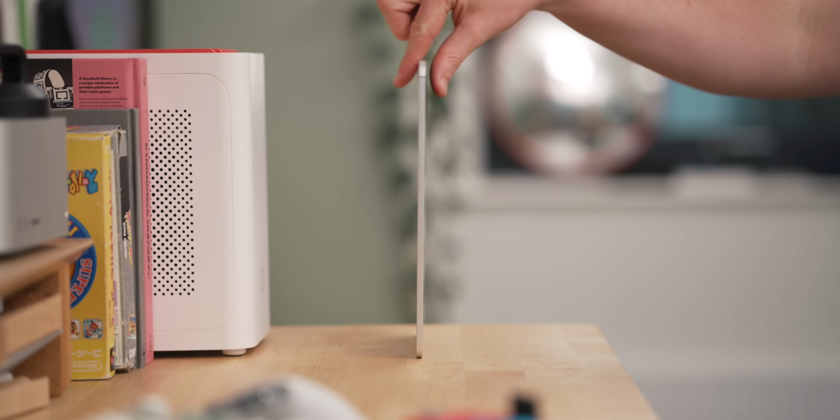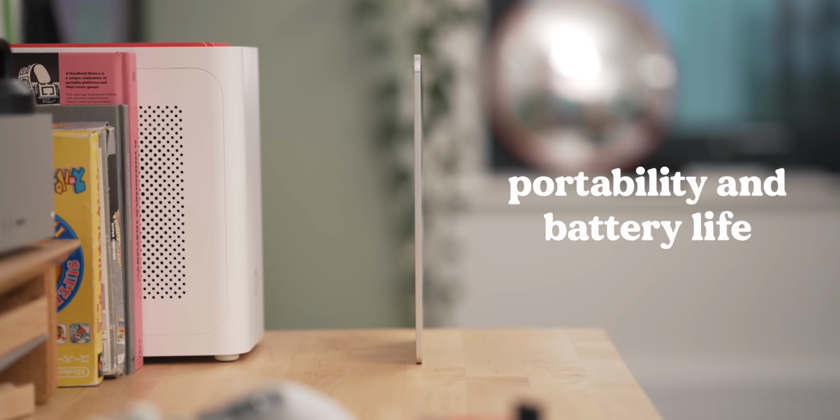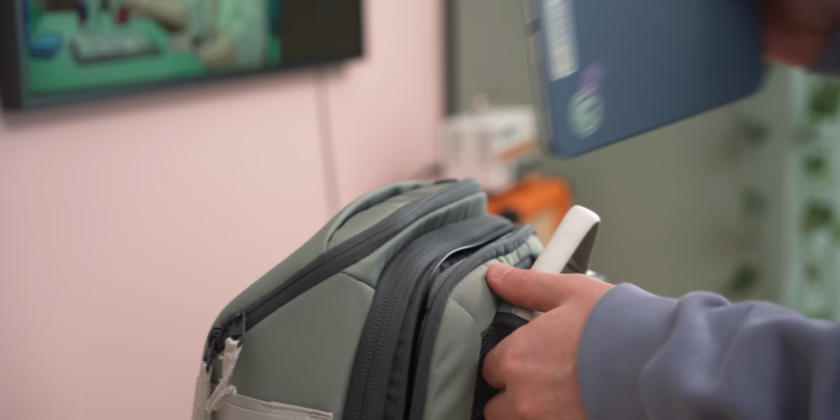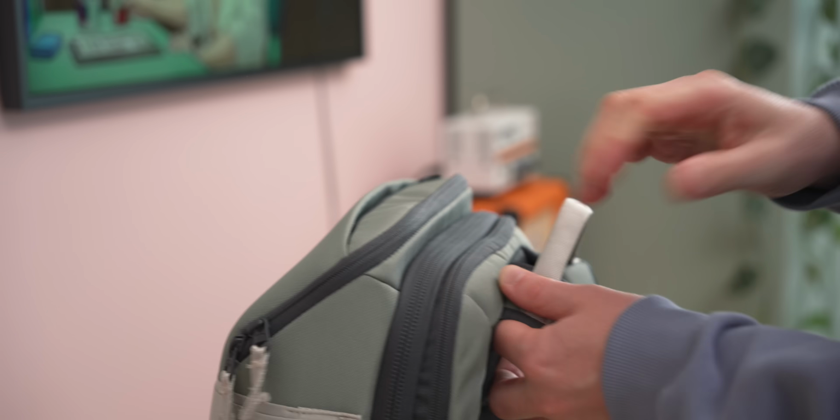One of the other nicer upgrades with this new series of iPad Pros as well is the reduction in size and weight, which has actually been really nice for portability. And look, iPads were portable anyway, it was never going to be a big issue to take one around with you, but having the lighter weight just means I've always put this in my bag whenever I leave the studio or go home for the day or anything like that.